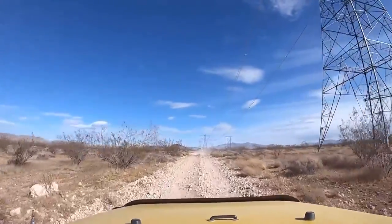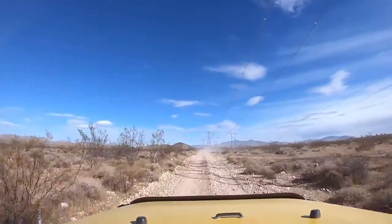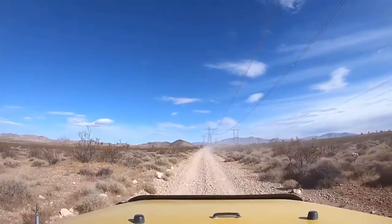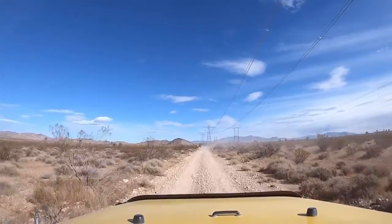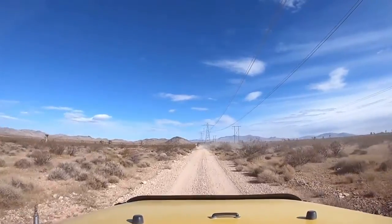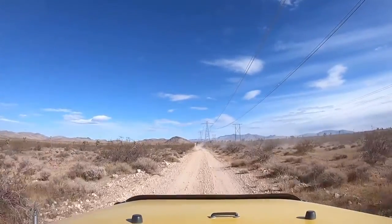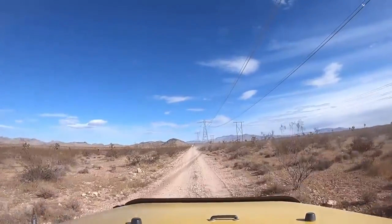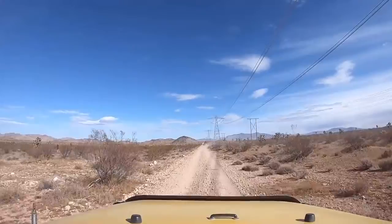Oh, definitely a test for our aired down tires today. Wow. It's not washboard, it's just these little areas, it's pebbly, isn't it? It's like big pebbles. They're rocks. Yeah, well, they are rocks, but they're small, and they just heavily test the tires.